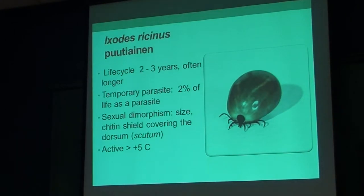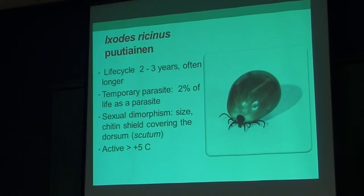Okay, they are active when the temperature is going over plus 5, so probably you have already seen some of this this spring. We've got them really early in Finland as well. A life cycle is usually 2 to 3 years, because each stage demands a blood meal before molting into the next stage. And because we have this winter time, it's quite often that only one stage can develop during one summer, and then there's winter between, and then the next stage. So that's why it's quite often that they are 3 years old.